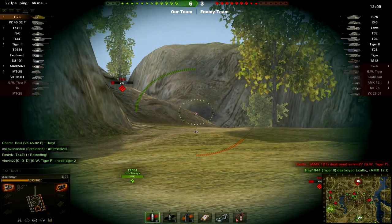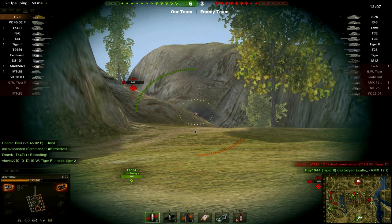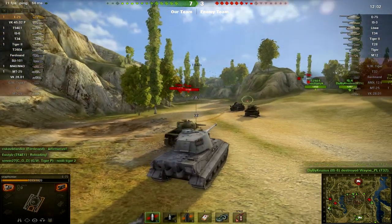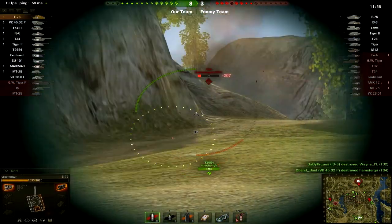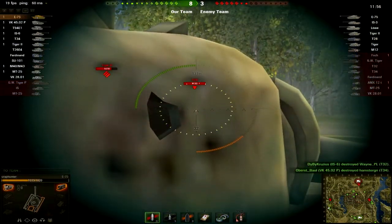Oh, no, yeah, Noob Tiger 2. I think we lost our... Yeah, we lost our Tiger 2. We lost our Gewehrpanzer. Right, T-28 player's coming up. I hate it when this happens. Right, I am being covered. Right, he's gone. Good. I was going to say, I am being covered.